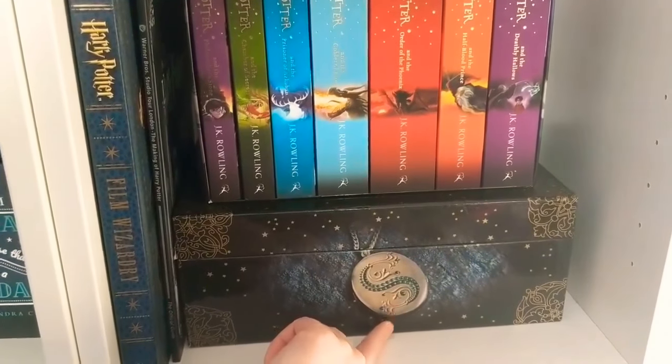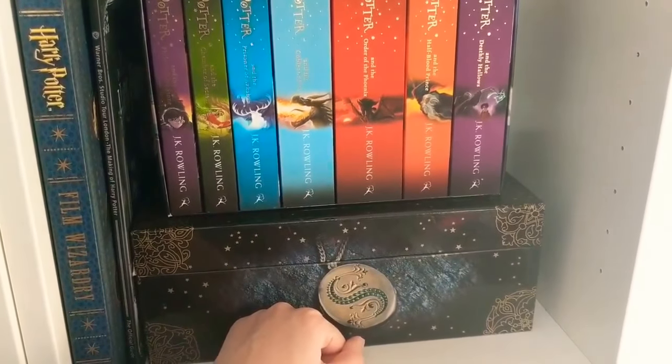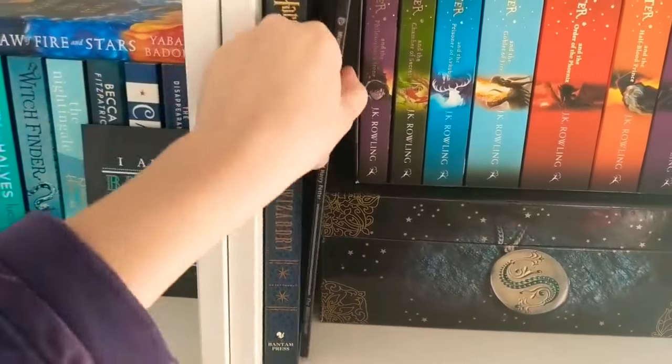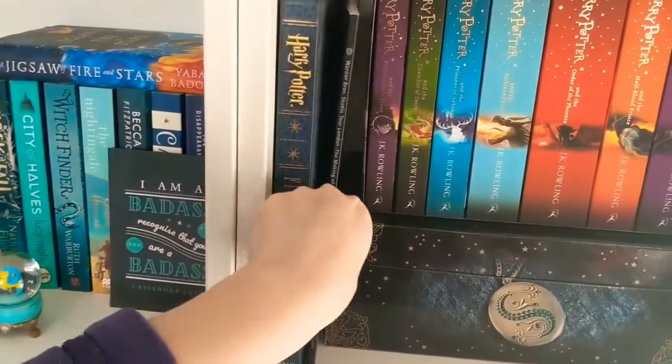When I was on holiday, which I probably should have been enjoying my holiday, but I finished the whole book series in a week. So basically it was like a book a day, so I did really, really well with that. I then have my The Making of Harry Potter, which is the Warner Bros. Studios, which I went to in London with my mum.